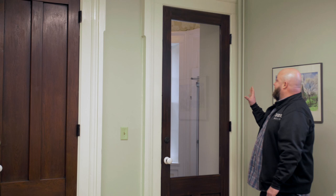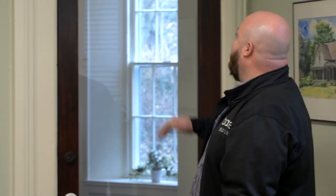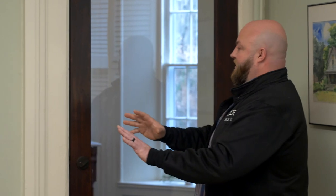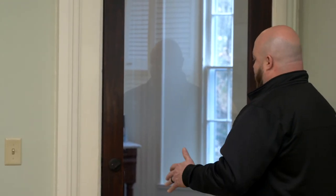Right. Tom, another thing that we changed about this building was this door was not here. There was an older door that they had put in at one point that was not appropriate to the style. It came down a lot lower and they had put in a transom and it didn't really work. It didn't match the existing doors. So we pulled all that out. We put in a brand new door.